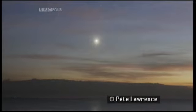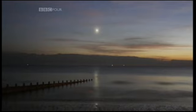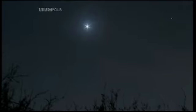Well, one thing you definitely don't need a pair of binoculars to see is the planet Venus. And if you've been outside over the last couple of months or so, just after sunset, looked up high in the southwest, there it has been as a brilliant beacon in the twilight sky. But it's not going to be there for much longer.